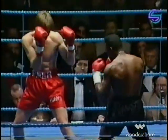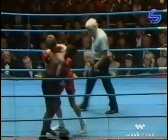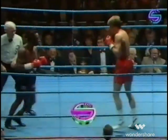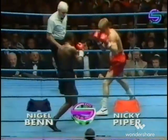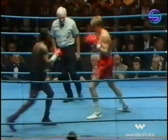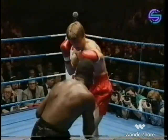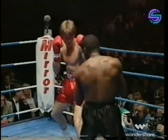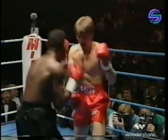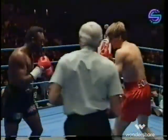Nigel's keeping his upper body moving and keeping himself parallel with the ground, his upper body, so it's very difficult to nail properly, and he's very dangerous in the opening rounds, especially with that sweeping right hand. Piper looks very frail and obviously very big at super middleweight, 6'3", but he's had to work very hard, I'm sure. Piper's just nailed Nigel with a good left hook, a short one.